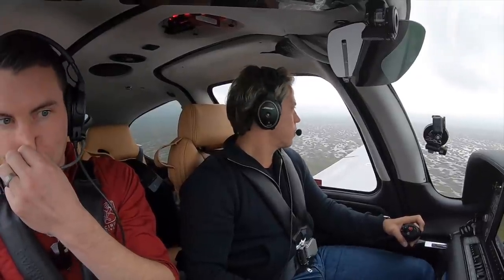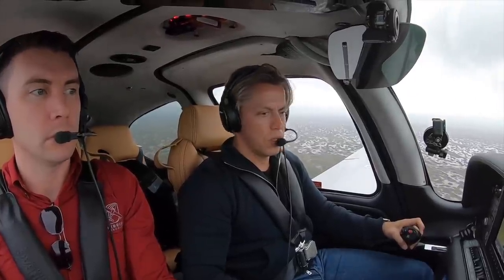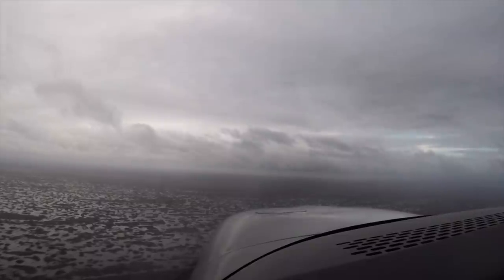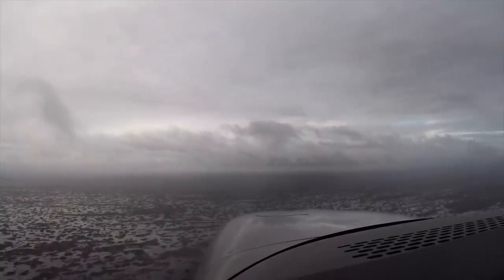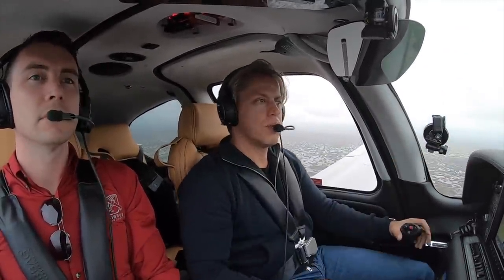Boca Tower, good evening. This is Cirrus November 122 Sierra Zulu with information Charlie about 10 miles west of the field, 1300. 122 Sierra Zulu, Boca Tower, report left base runway 5. Report left base runway 5, and this is Nico's Wings with a new Cirrus, by the way. Sierra Zulu. Congratulations. There's the airport right there. Yep.